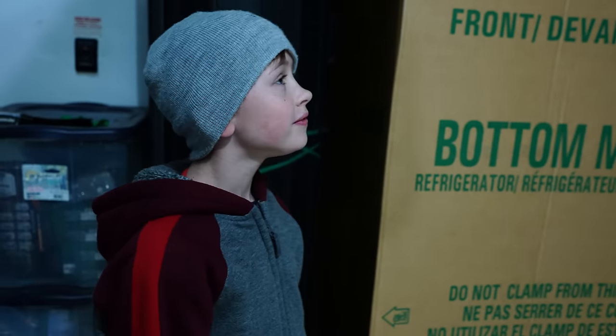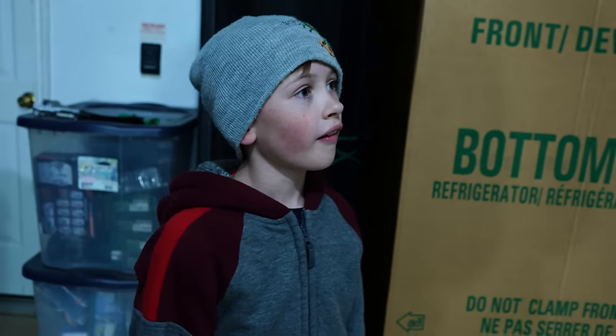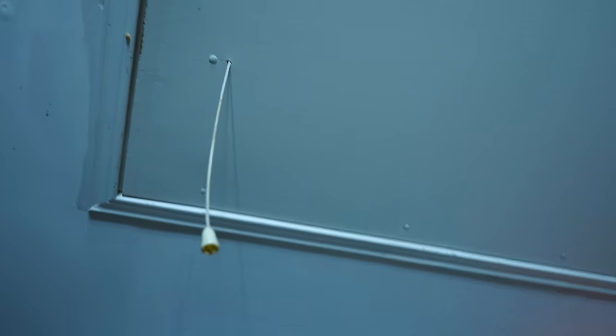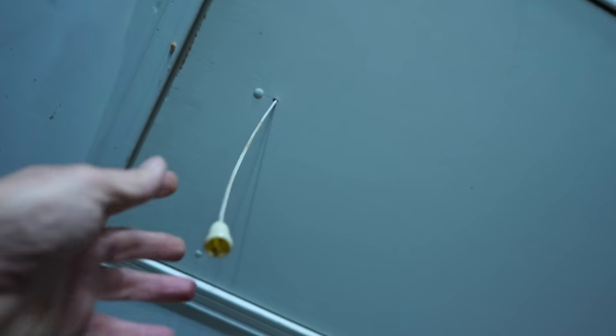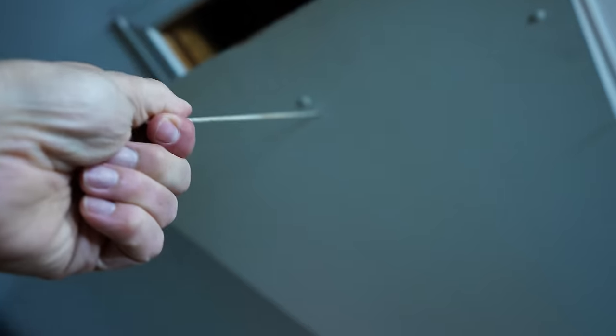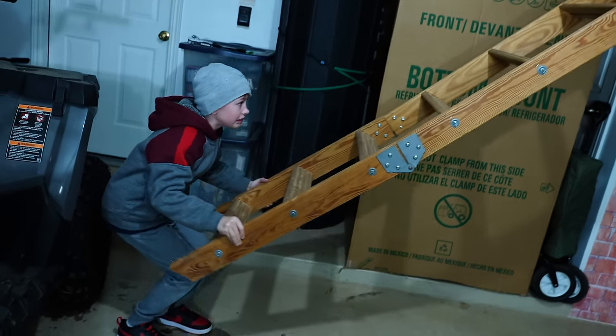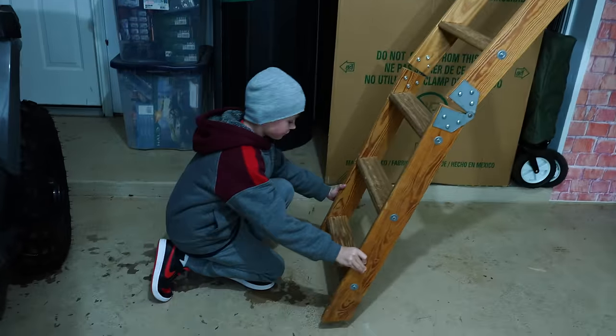Sometimes I think I do. Yeah, I think I hear stuff up there all the time. It's kind of creepy. First thing is, I've got to figure out how to get that ladder down. Oh, there's a rope or a string right there. I'm going to grab it. Oh, I can't quite reach it. Whoa. All right, good job.